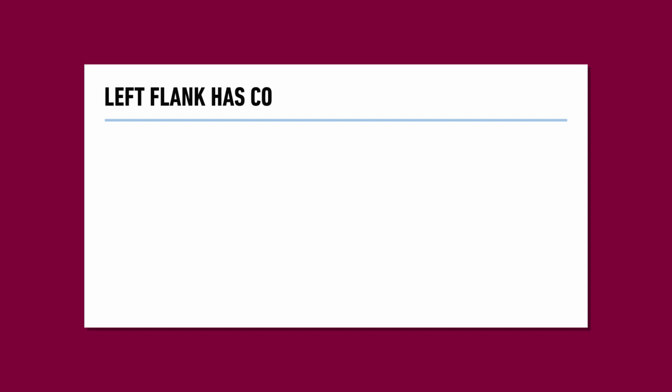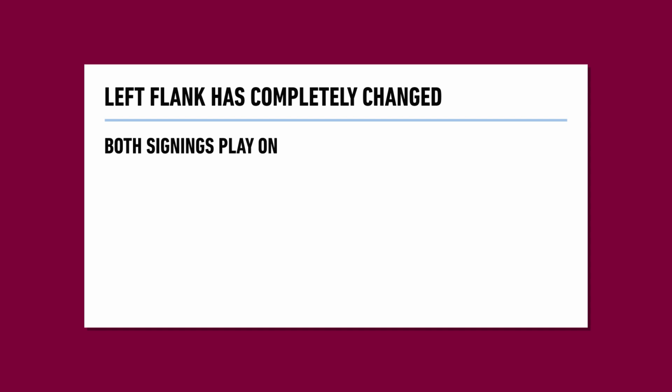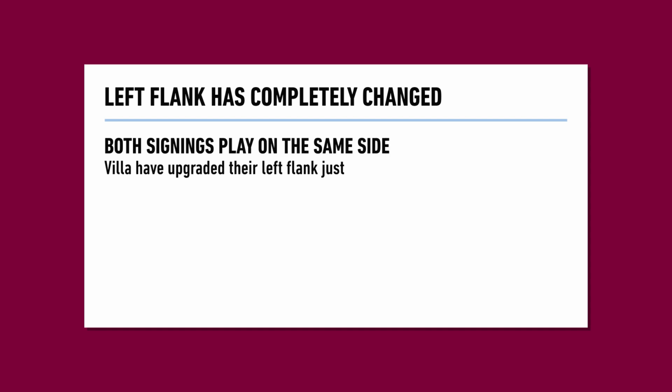What Villa have done very cleverly here is probably not even intentional, but have signed 2 players that play on the left side of the pitch, and just in January have completely changed the look of the left flank.